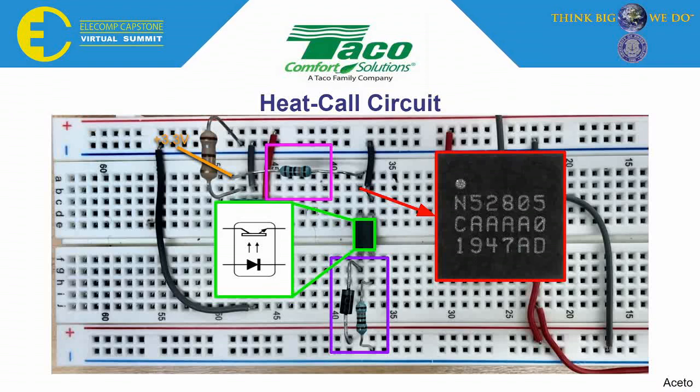Here we have our heat call circuit. The full 24-volt heat call from the thermostat would damage the microcontroller if we directly connected the two, so we need to isolate it using an opto-isolator. The way that this circuit works is that the heat call passes through a rectifying diode and current-limiting resistor and powers the LED inside the opto-isolator.